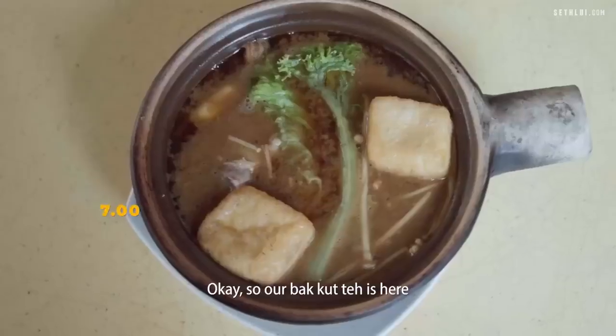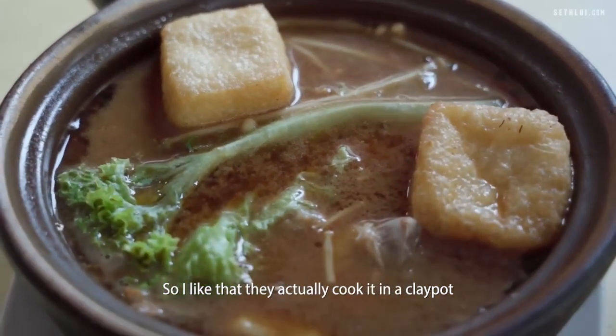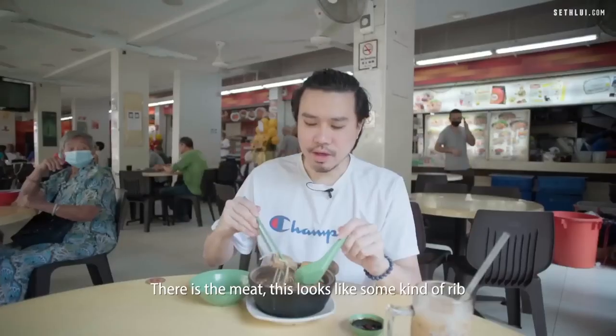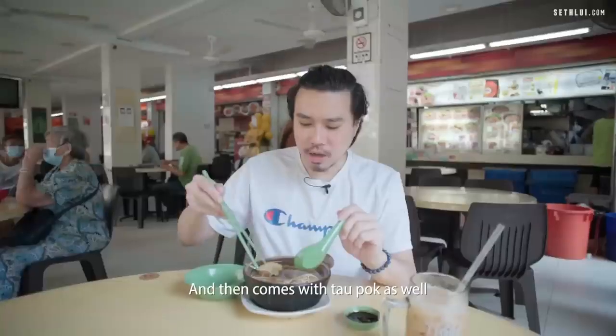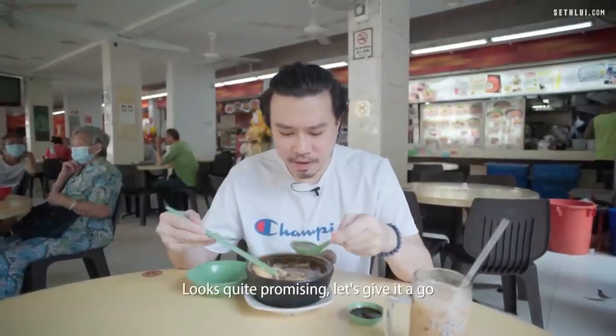Okay, so our BKT is here. I like that they actually cook it in a clay pot. It comes with different parts of pork lah. There is the meat, this looks like some kind of rib, liver also. There's innards, and then it comes with tau pok as well. It looks quite promising. Let's give it a go.